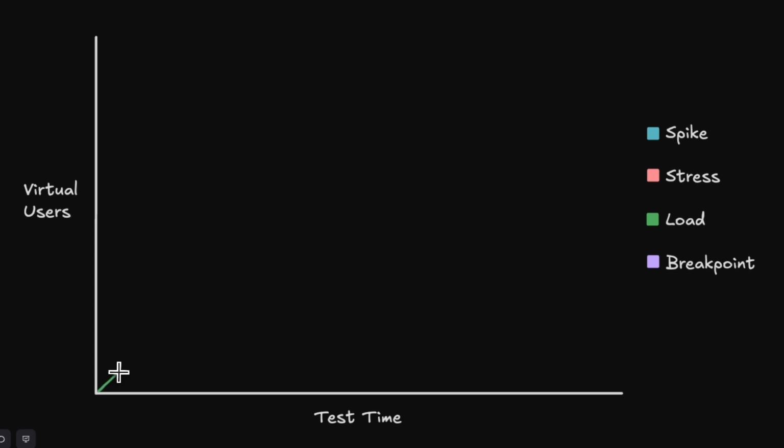The other test results this article highlights is from a load test. Now, a load test simply measures how our application performs over a period of time with a steady number of users. So the goal here is to simply pull in some data points.